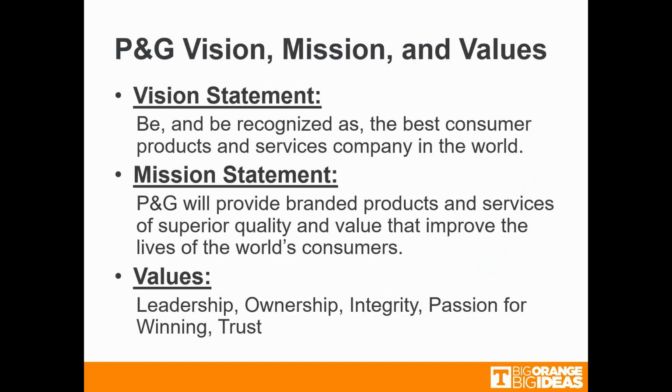P&G's vision statement is to be and be recognized as the best consumer products and services company in the world. P&G's mission statement is that P&G will provide branded products and services of superior quality and value that improve the lives of world's consumers. P&G values include leadership, ownership, integrity, passion for winning, and trust.